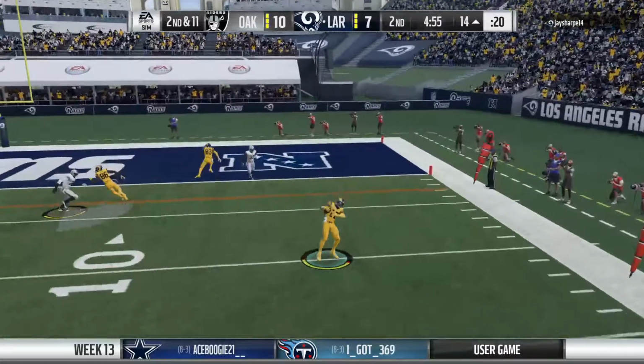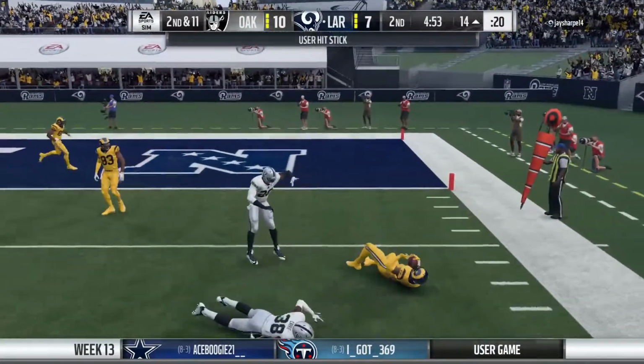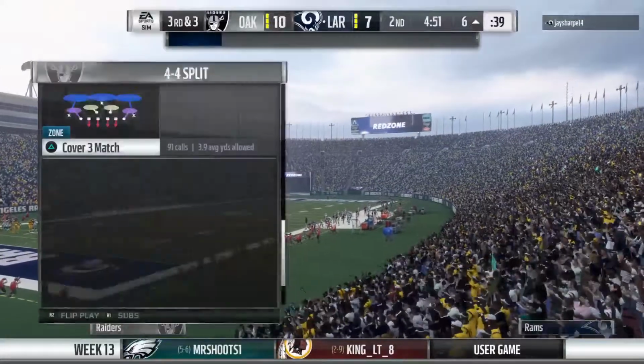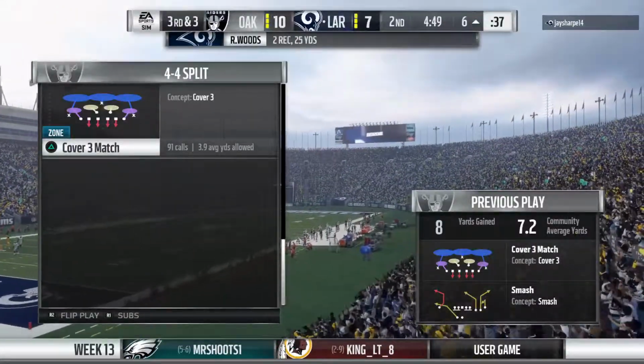From the gun, here's Goff. It's going to be caught at the 10-yard line. And that is what you call a hit stick. Put down to the ground hard.